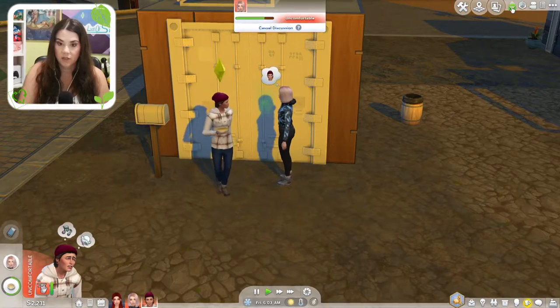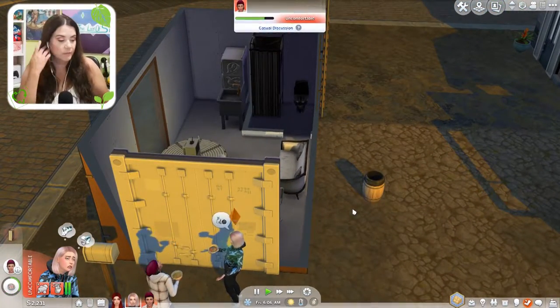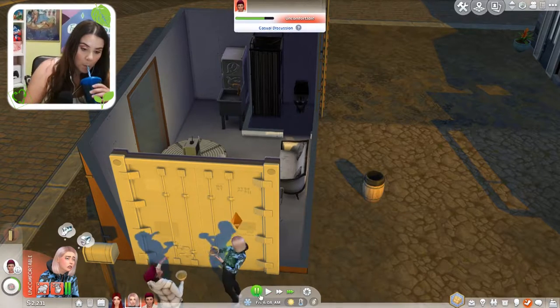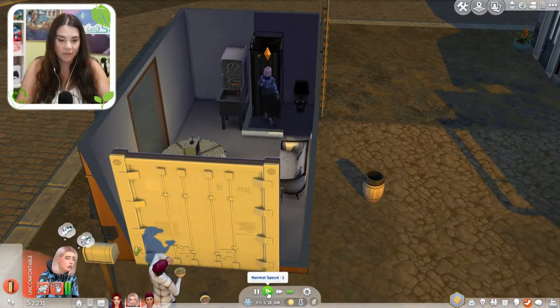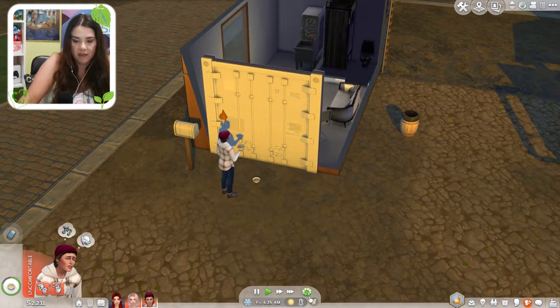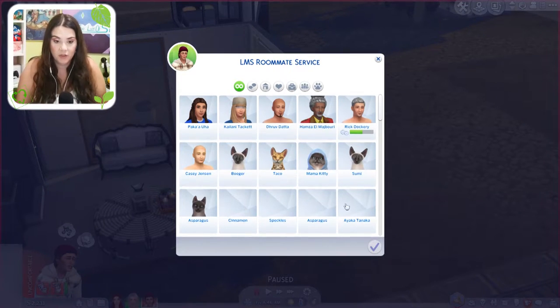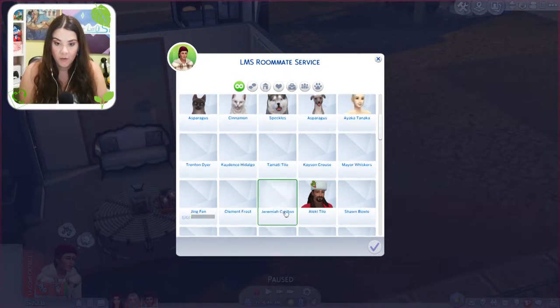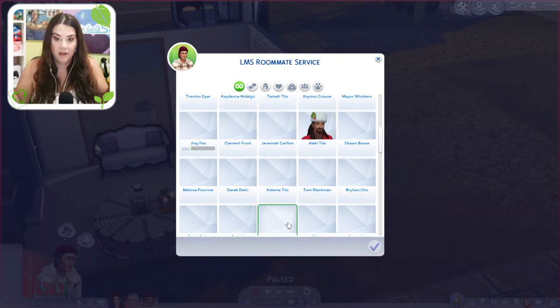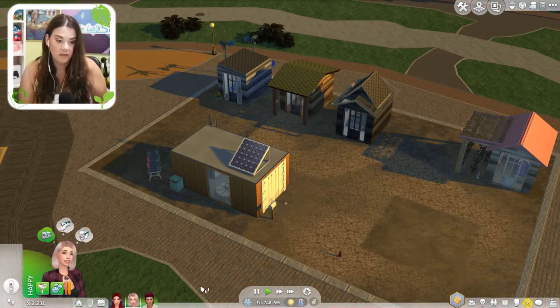Does Lexi stink? She does. Go take a shower. Okay, so Zayden is gonna call for roommate service here in a sec. So it's gonna let us choose someone. So I'm hoping I'll be able to choose one of your guys' Sims that I have put into the world. Maybe we have to meet them first.